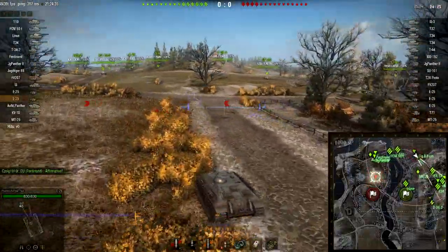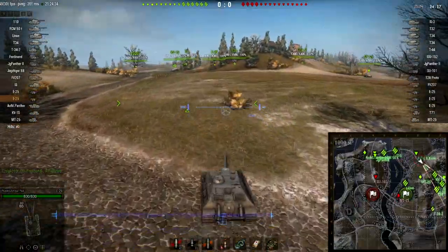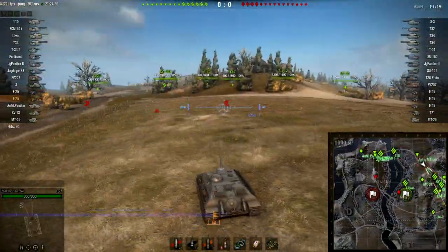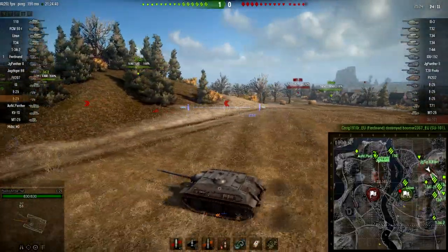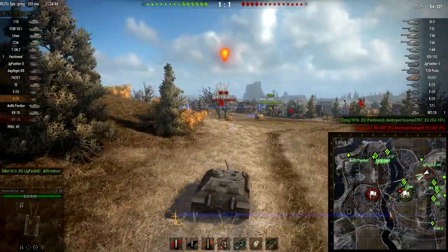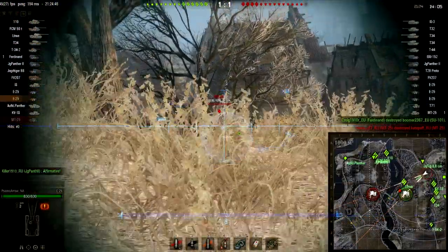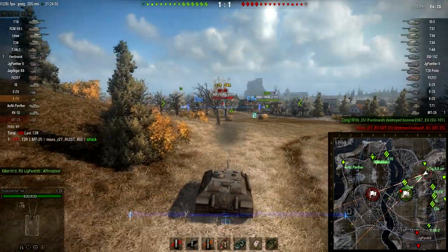So the jumpiness in the video is mostly due to the ping from the replay. It doesn't work that well. As you can see, it is 2.53 seconds to reload this cannon, which is quite good. I was just spotted there by the new Russian light tank. Let's see what we can do.